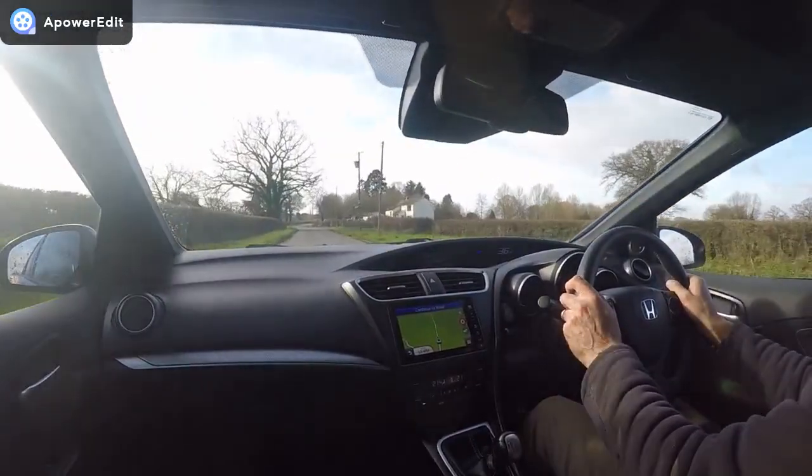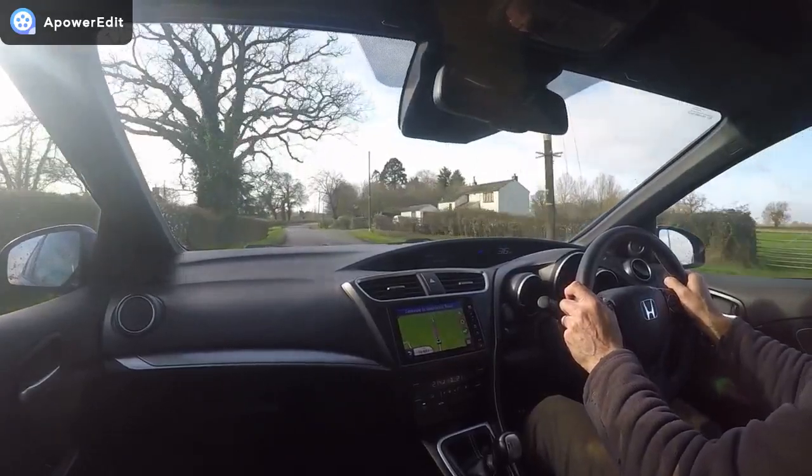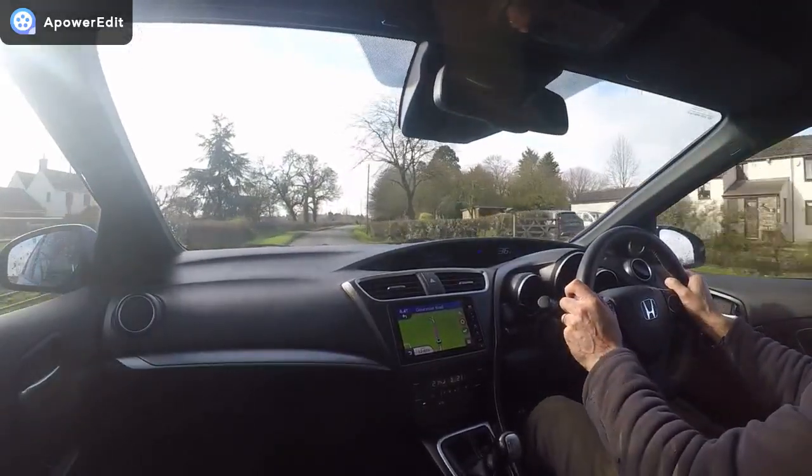Road test is also done on part of the road test route any prospective buyer would go on should they be offered a test drive in the car.